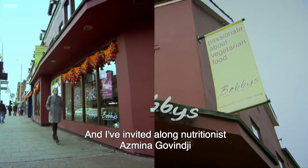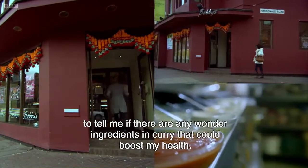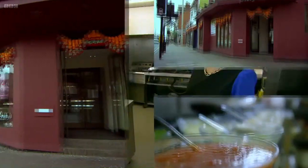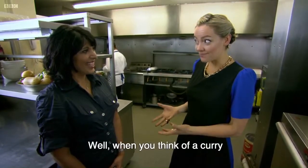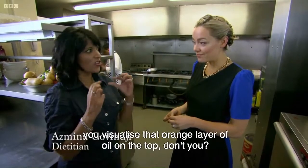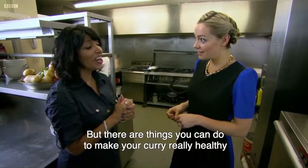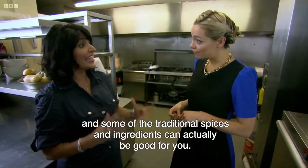And I've invited along nutritionist Azmina Govinji to tell me if there are any wonder ingredients in curry that could boost my health. Azmina, I've always thought that curry was really indulgent. Well, when you think of a curry, you visualise that orange layer of oil on the top, don't you? But there are things you can do to make your curry really healthy, and some of the traditional spices and ingredients can actually be good for you.